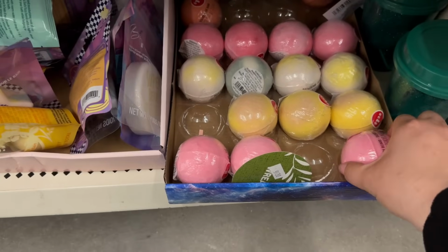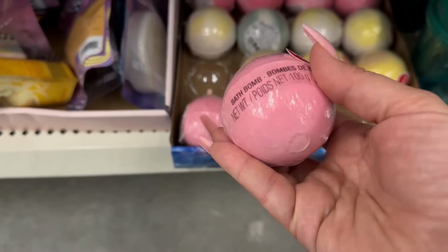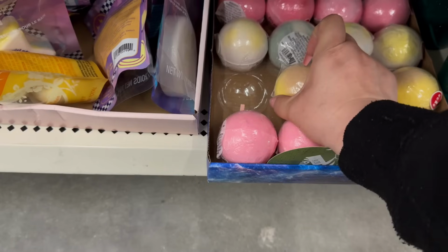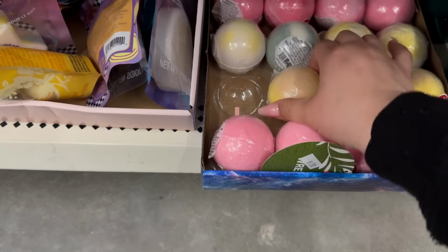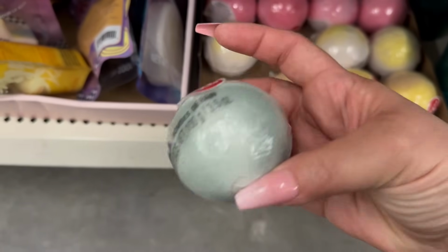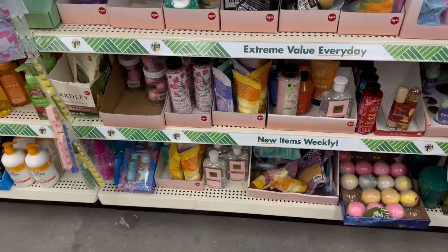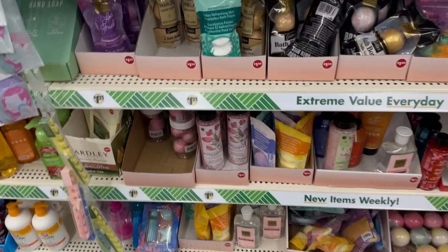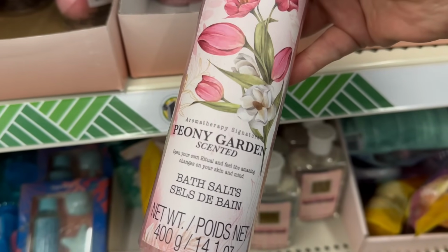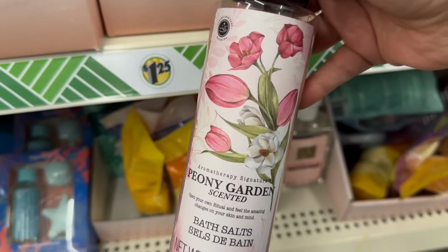And then down here, we have some more different bath bombs. So do they have different scents? It doesn't look like they do. And some of them are sticking to the package. Yeah, they don't have a different scent to it, but they do have them in stock. And then what's this? Pawnee Garden? Oh, that's pretty nice. You are getting a 14.1 ounce of bath salts.